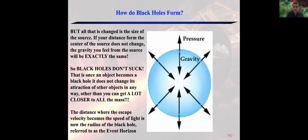And this is why I'm saying black holes don't suck. That is, fundamentally, their environment is not changed. Once it's a black hole, there's a lot of mass, except in a very small volume, which means you can get very close to it. And that's one of the things that gives you some of the very strange effects that you would have heard about. It gets small enough so that you can get close enough to all of that mass. So I'll speak about a couple of analogies here, just to give you a sense of why black holes are actually not that unusual.